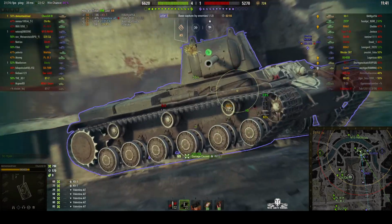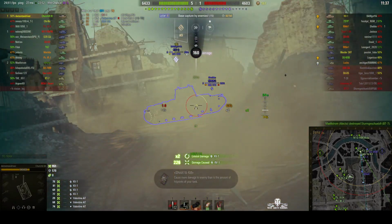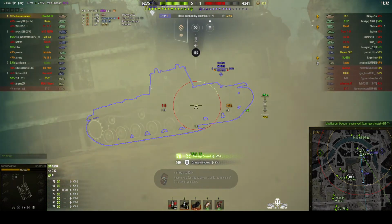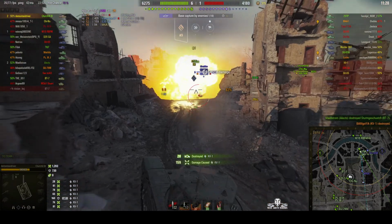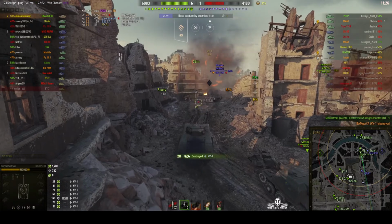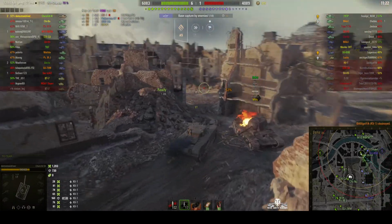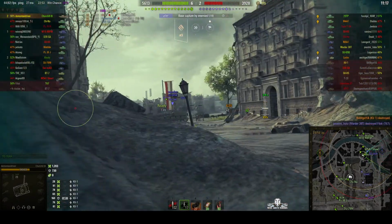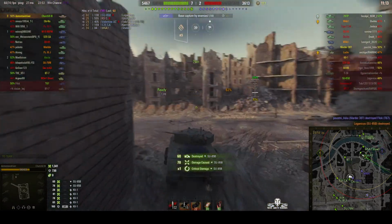Just keep pumping those rounds in. Go for the drive wheel. Yes, easily pen the drive wheel. Keeps him there, isolated. That's it. The guy's only got the 76mm, so he can't do a lot of damage, and he's gone. So that's his second kill. Still loaded with the APCR. He might find that expensive at the end of the game. Oh, SU-85 gets it with 2 shots.